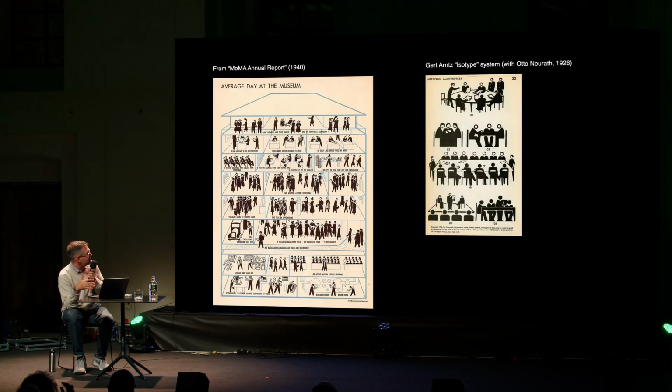And so we were actually inspired by this famous Average Day at the Museum, which is a pretty incredible graphic from the museum's 1940 annual report that shows everything from the boiler room downstairs to trucks rolling out with exhibitions to go all around the world, to projecting films and packaging them up to show to theaters, to the clubhouse where the members and people are mixing.